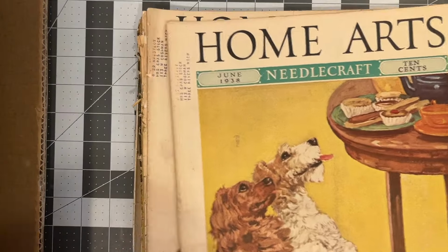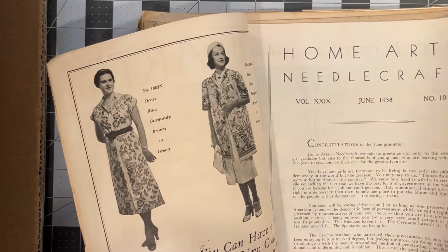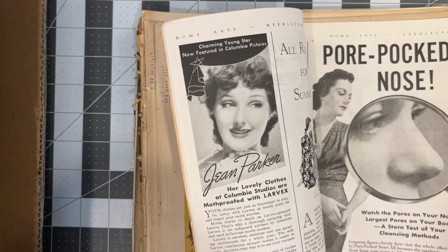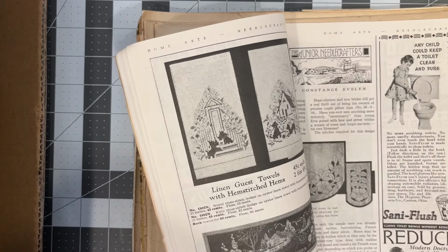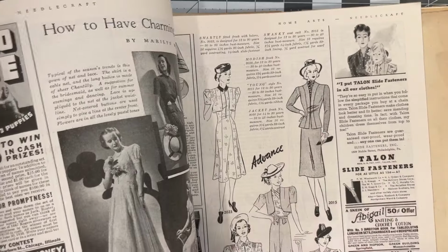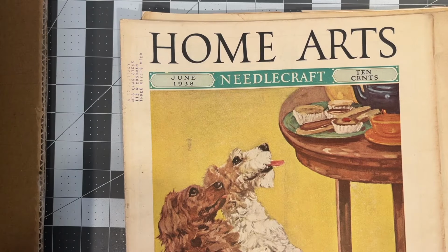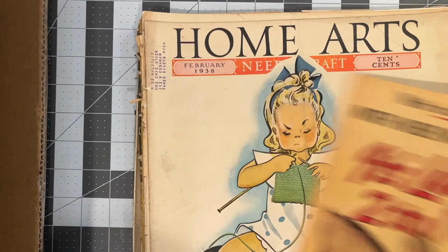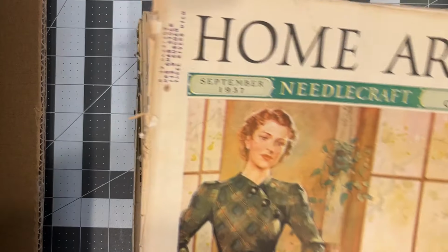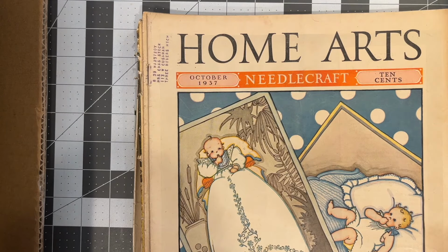Home Arts Needlecraft. Look at this. These are adorable. Oh my goodness, these are amazing. Speaking of starlets, a lot of these ads feature the Hollywood actresses and their beauty secrets. I've heard of advanced patterns, but I've never found one in the wild. That is so cool. I wonder if these are, this says Michigan. I was wondering if it was a European magazine, but maybe not. Oh my goodness. I think I remember you getting these, Mary, because some of these covers are kind of jogging my memory, maybe.